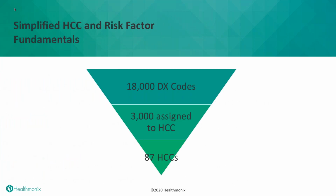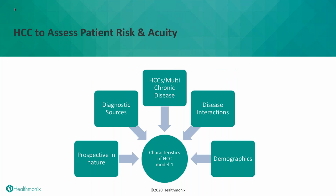A simplified way of thinking about it is the inverted pyramid. There are around 18,000 diagnosis codes out there right now. 3,000 of them are assigned to the HCC methodology, and there are 87 HCCs. The HCC is used to assess the patient risk and acuity and ultimately the cost in these health plans.